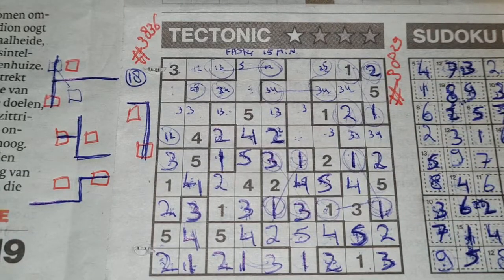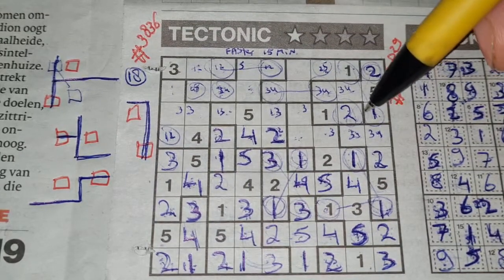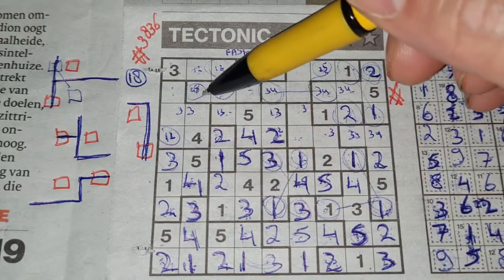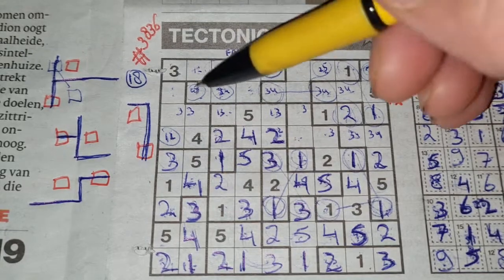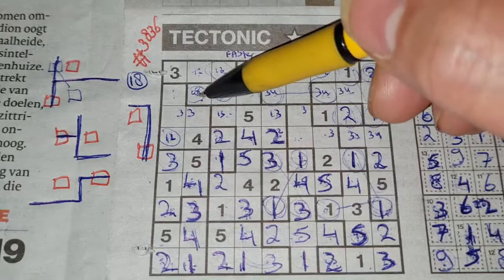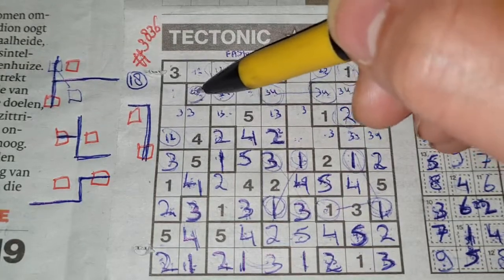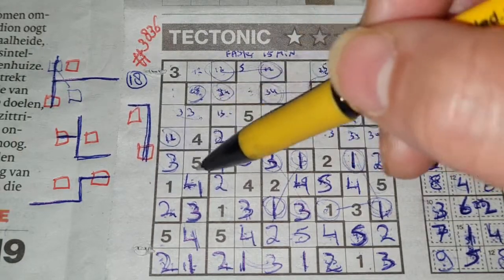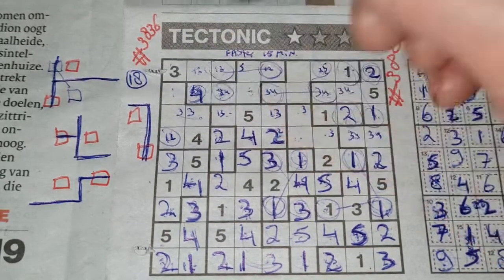Need to think logical. Last part, hard part. 3, 4. Come on. 4 or 5. I've mentioned this box near the middle box is 4 or 5. If I place a 5 here, then these three boxes cannot be a 5. That box cannot be a 5, so it's not the solution to place the 5 here. Solution is the 4, okay?